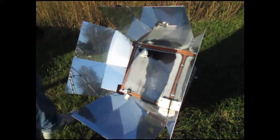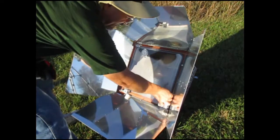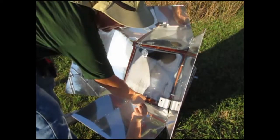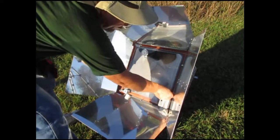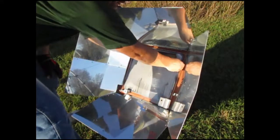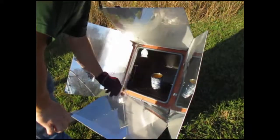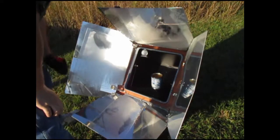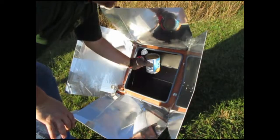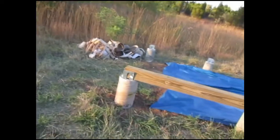Well, that fogged up pretty good. I'm sure it's done. It got all the way up to 325 degrees. And now it's cooled down to about 270 just because of the angle of the sun and it's getting later on in the day. Oh, yeah, that's done. That's hot. Dinner time.